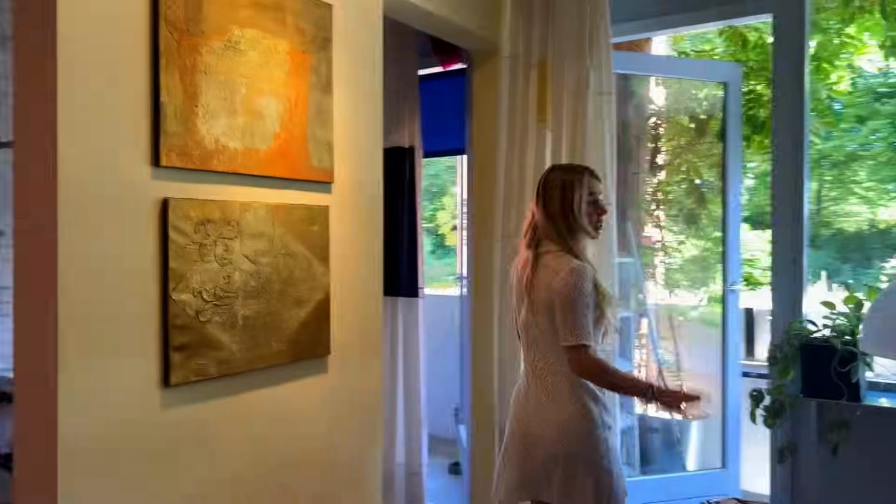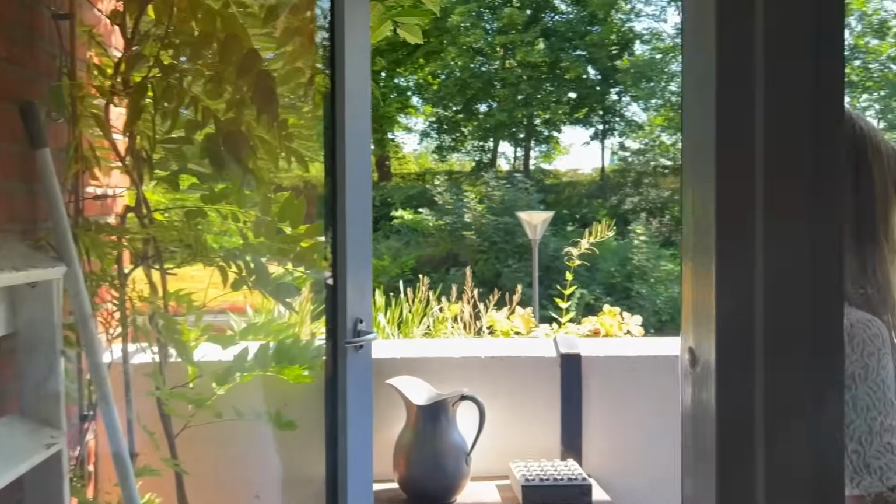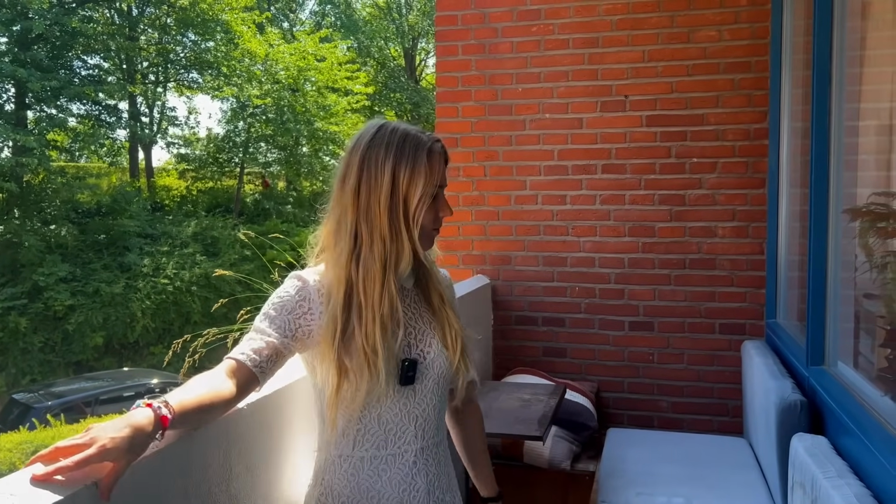Another really cool thing about this apartment is the balcony. So we actually have two balconies, but I will just show you one for now. You get to overlook your street and have a look into the green nature. I think it is quite nice. And also over here, you can see that the designers painted the outside blue, and you have yet another color in the design.